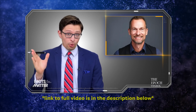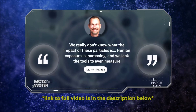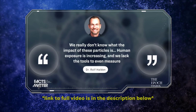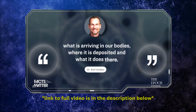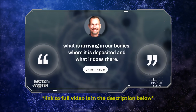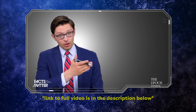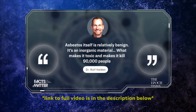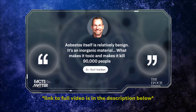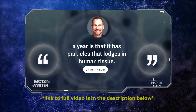Likewise, Dr. Rolf Halden, who is the director of the Center for Environmental Health Engineering over at Arizona State University, was quoted in a recent article as saying this, quote, "We really don't know what the impact of these particles is. Human exposure is increasing, and we lack the tools to even measure what is arriving in our bodies, where it is deposited, and what it does there." Then he actually went on to compare this unknown impact of nanoparticles to asbestos. Quote, "Asbestos itself is relatively benign. It's an inorganic material. What makes it toxic and makes it kill 90,000 people a year is that it has particles that lodge in human tissue."